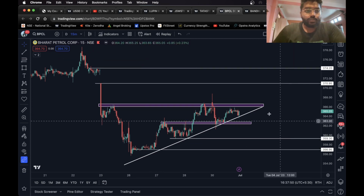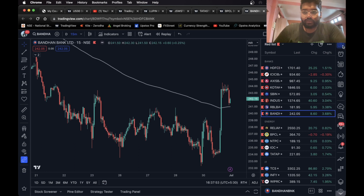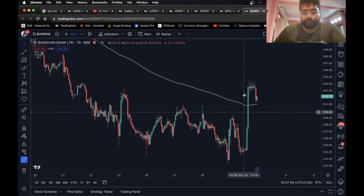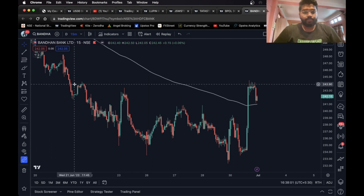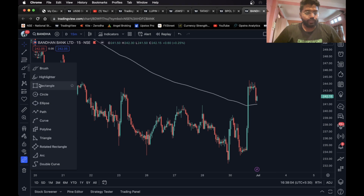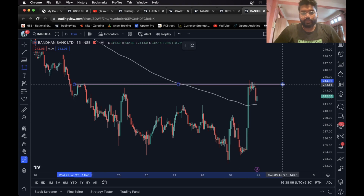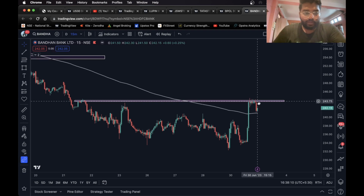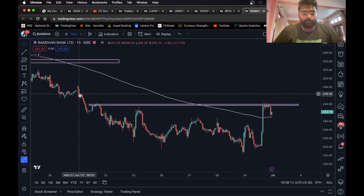Moving on to the next one, we have Bandhan Bank. As you can see, it gave a strong breakout, it has come down for a retest on 200 EMA, right? So again, if it goes up tomorrow and if it sustains above this level, a long entry can be taken. You can consider this level as your first target.